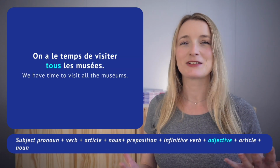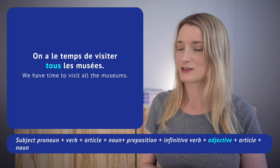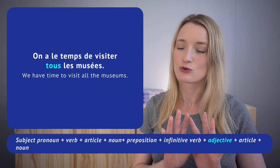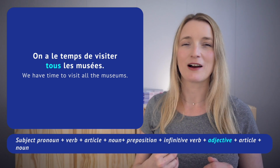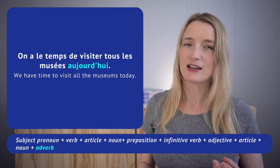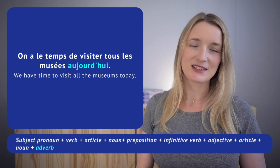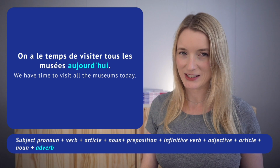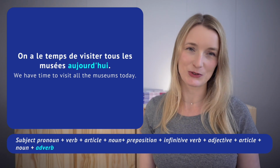Then we are going to add an adjective to describe how many museums. And in this case, it's going to be "tout". "On a le temps de visiter tous les musées." We can also add a reference of time. "On a le temps de visiter tous les musées aujourd'hui."